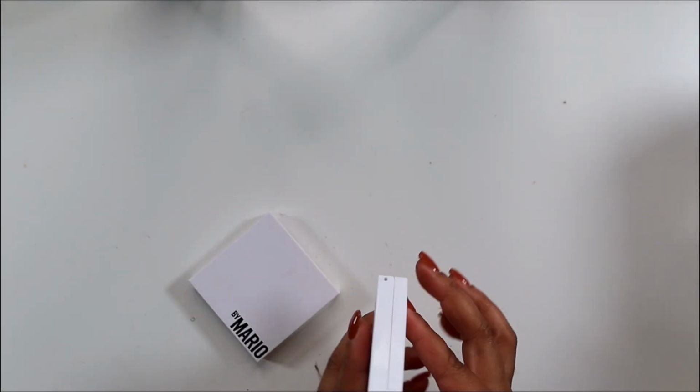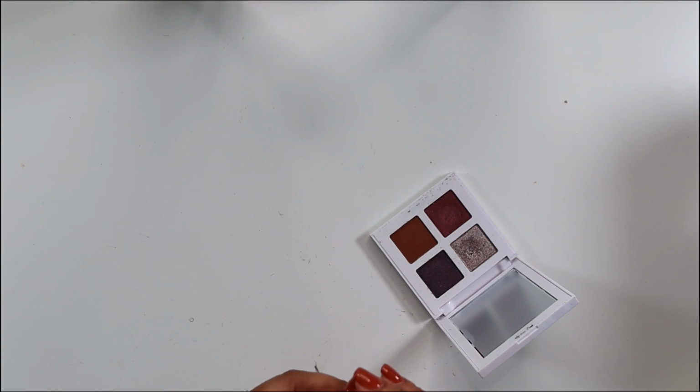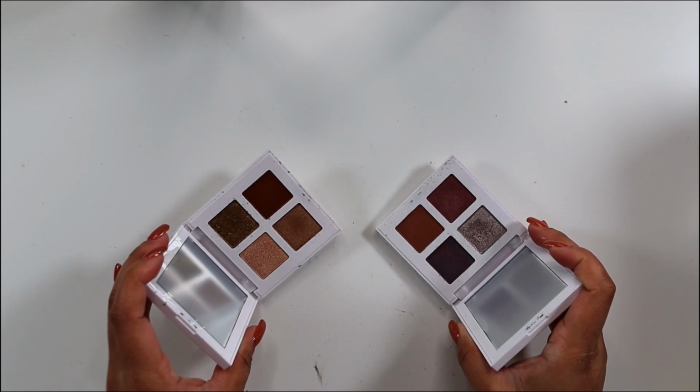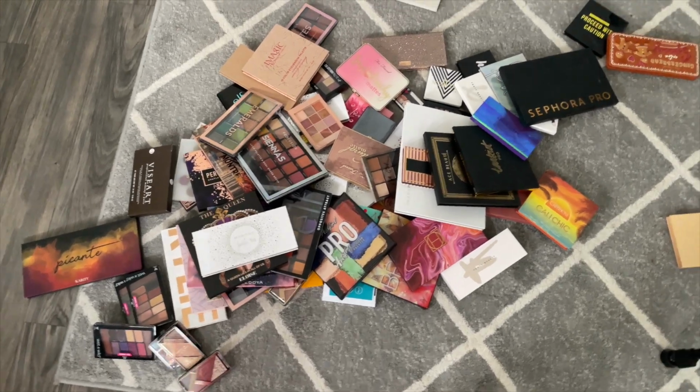Lastly, I have these two Makeup by Mario palettes. How beautiful. These were good shadows too. I'll keep both. Okay, so y'all, it was much easier just showing y'all this way.